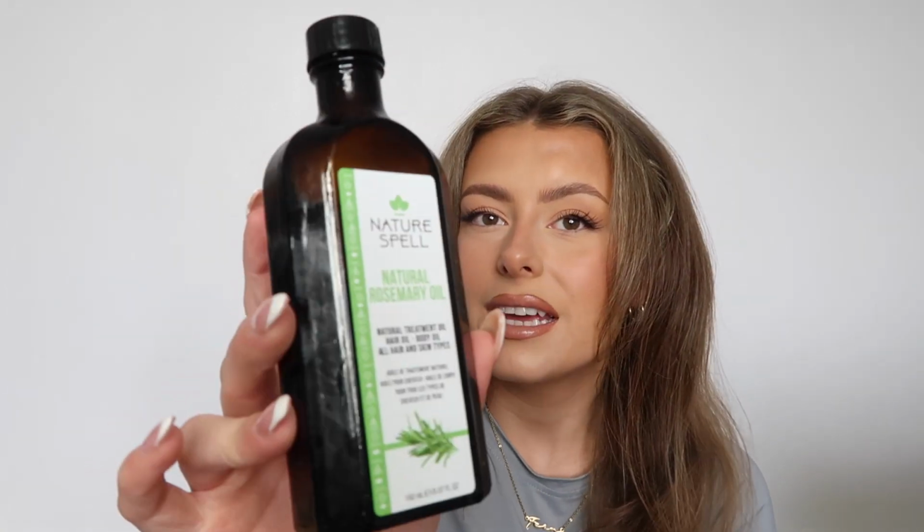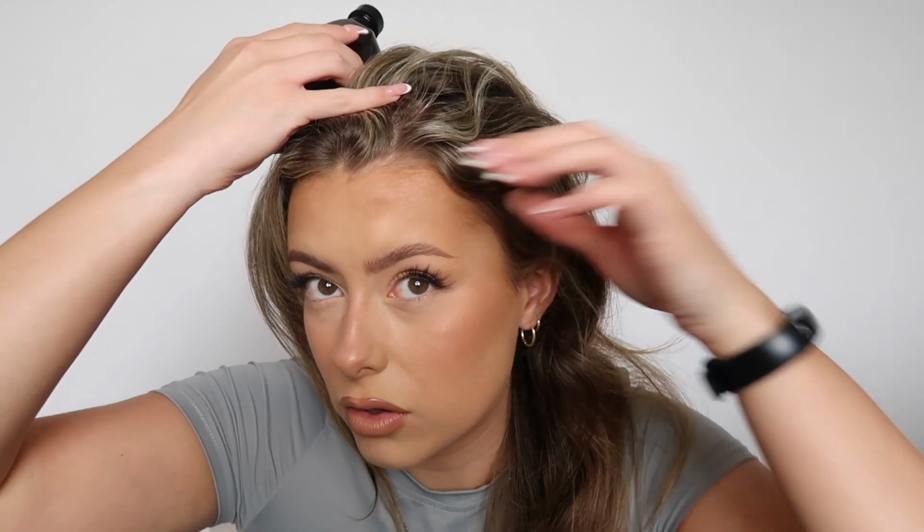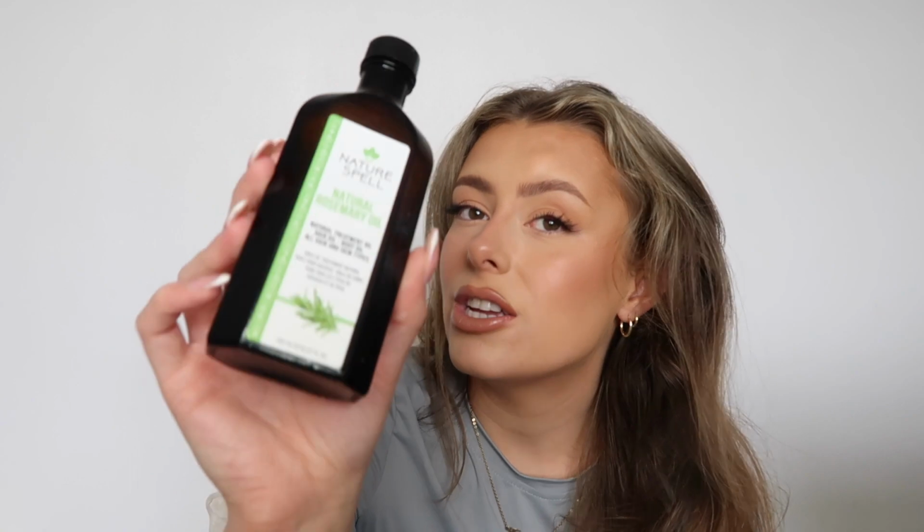And then if you've not heard of people using rosemary oil the past few months, I feel like that blew up on TikTok and everyone's been using pretty much the same oil, which is this one from Nature Spell. Of course I jumped on the bandwagon, and I do actually feel like this has majorly helped with all this hair growth around my hairline. I've got so much regrowth. You run your hands through my hair at the root, it feels so thick because there's so much new hair. I think it's from multiple things, but I definitely think doing rosemary oil once a week before I wash my hair, leaving it in for a couple of hours, really helps.